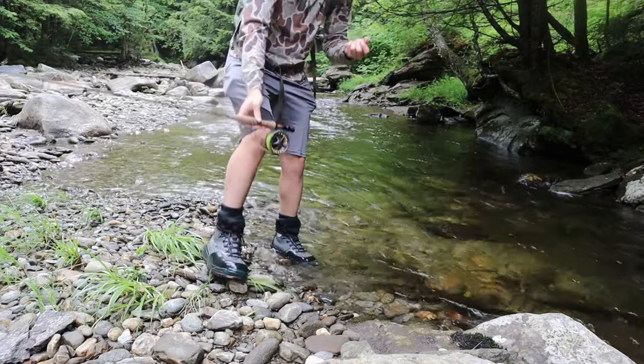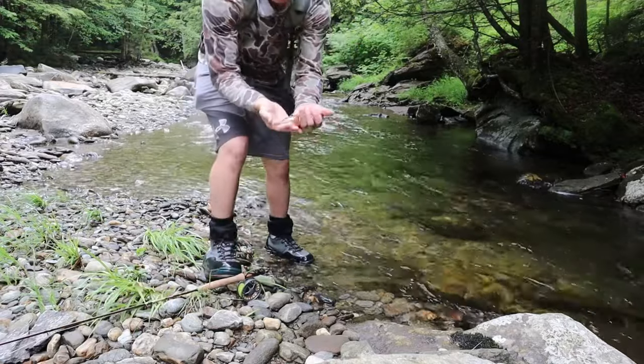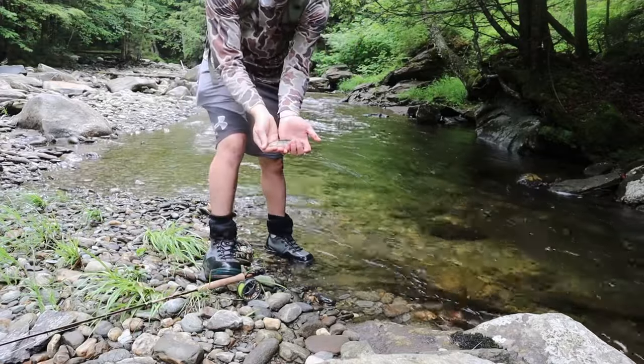Charm, huh? I missed this guy twice. Finally, the third time, got him. Gosh, look at those colors. So pretty.